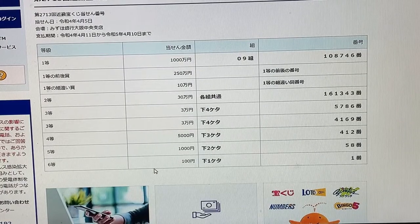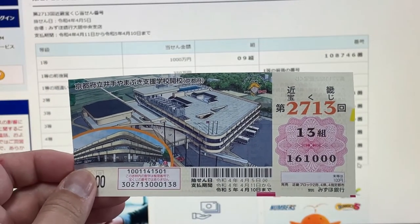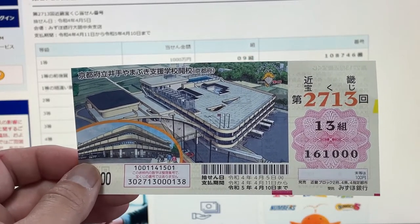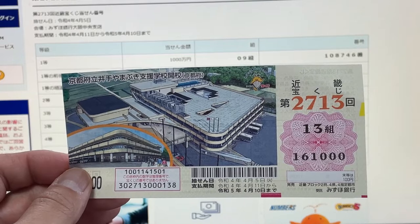To win the sixth prize, Hyaku N. This Japanese means that your last number must be 1. I have a 0, and I have completely lost. Well, I'm not sure yet. But anyway, for this ticket, I lost. And that is how to check Kinki Takarakuji for drawing 2713.